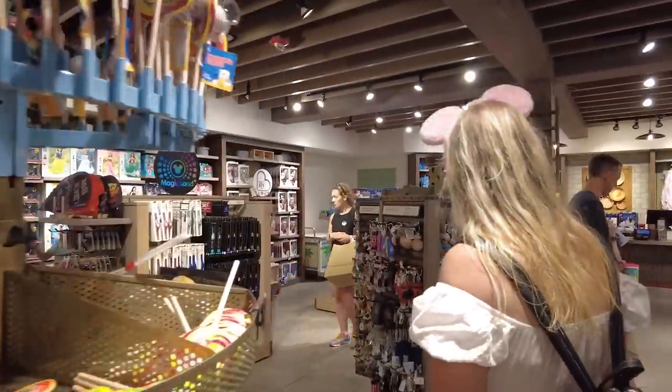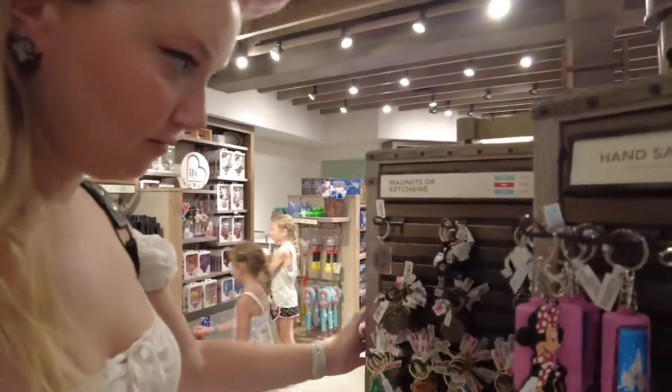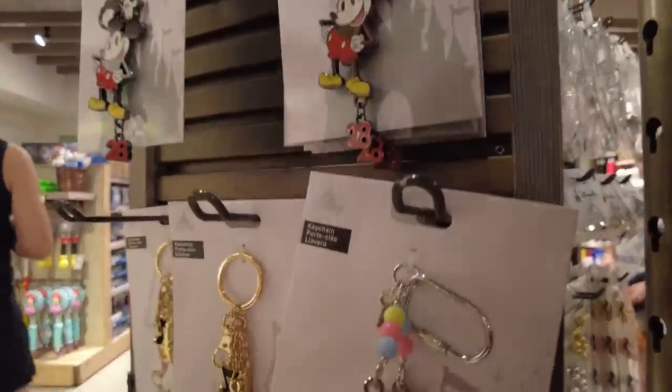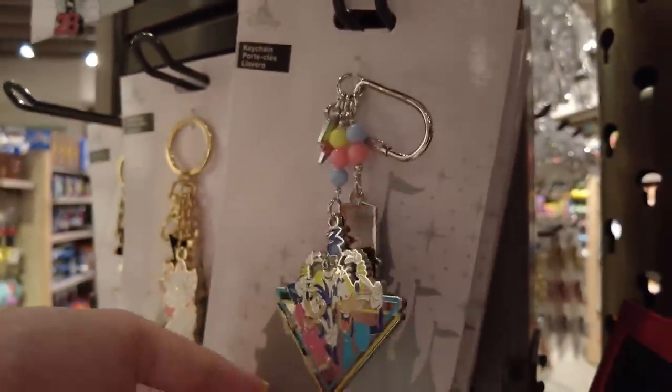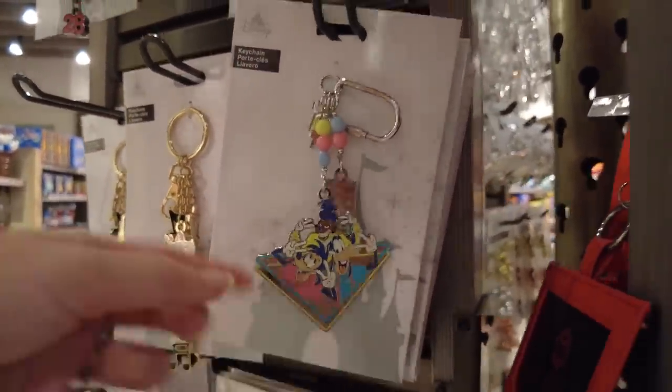All of the resort gift shops are gonna have a little bit to choose from. They're not gonna be the biggest collection, but if you need a little souvenir, you can grab one. Maybe a keychain. Oh my goodness, that's what I'm getting. Powerline Max and Goofy, this would be what I'd buy today. This is the first time I've seen this in person. That's so fun. Definitely, that's what I'd get. Love that.